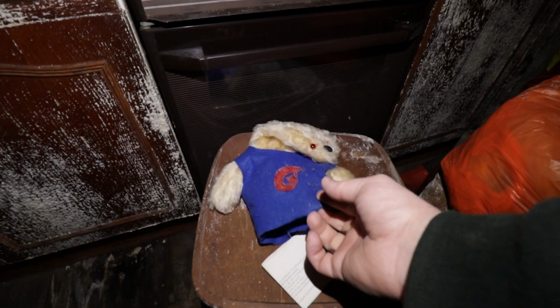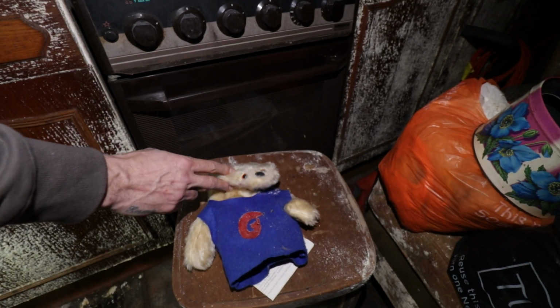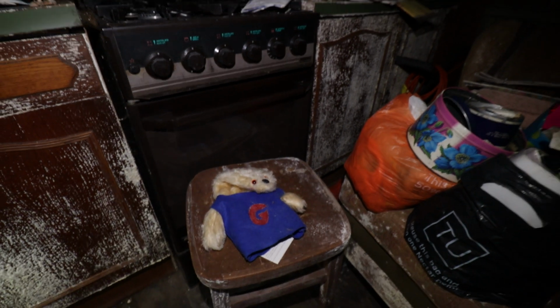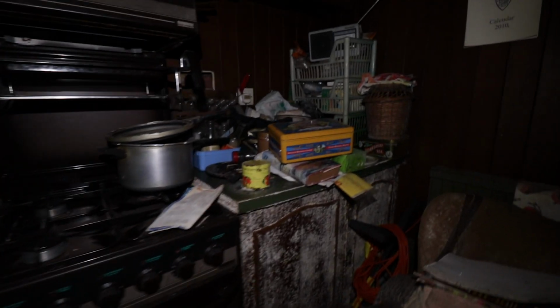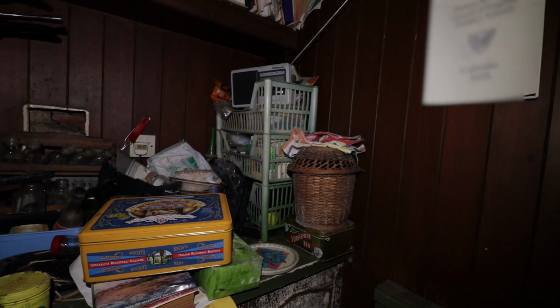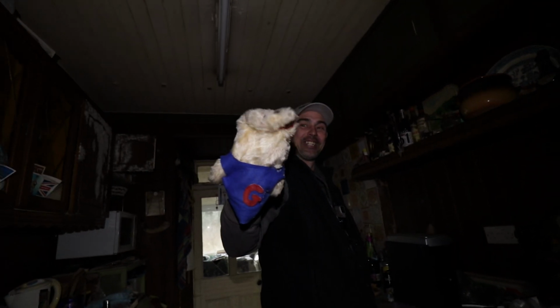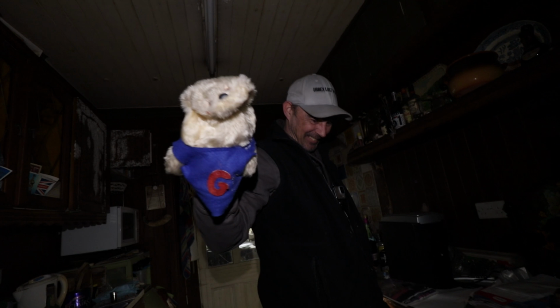Is this like a glove? Oven mitt? Gordon the Gopher. It is, isn't it? Oh God, I didn't know if it was like an oven mitt or something like that. It is an oven mitt. It is. It's got to be. Yeah. This is crazy though. Got a calendar from 2010. No, it's just a puppet. It's Gordon. That's pretty mental.